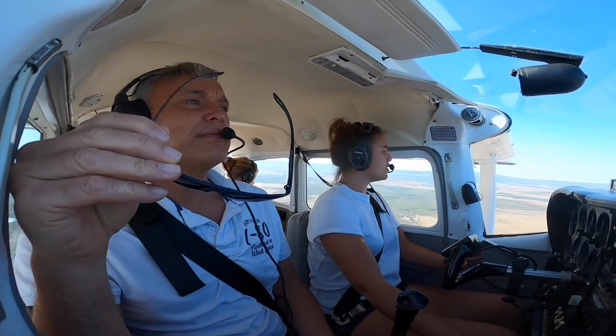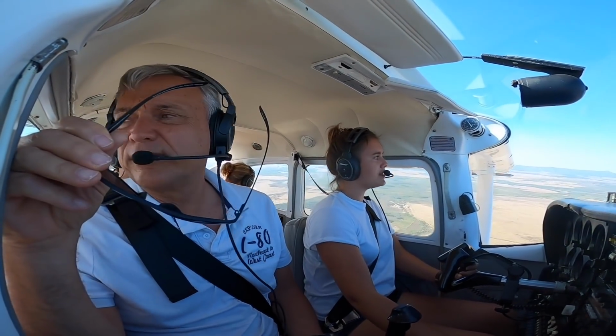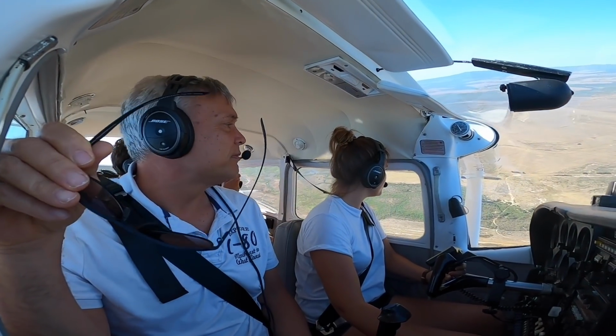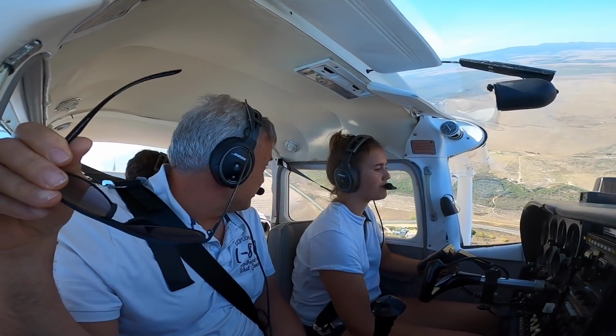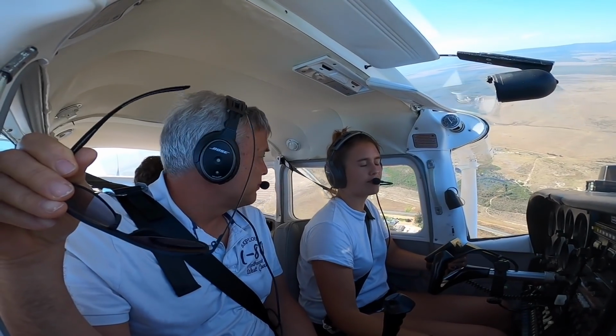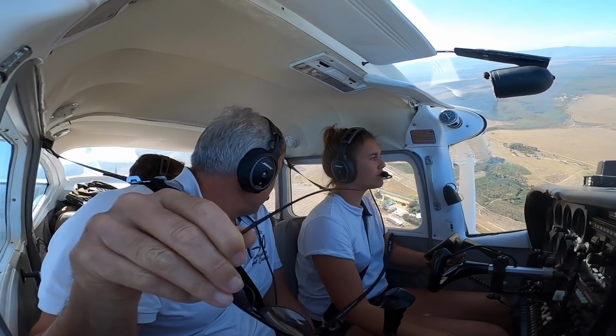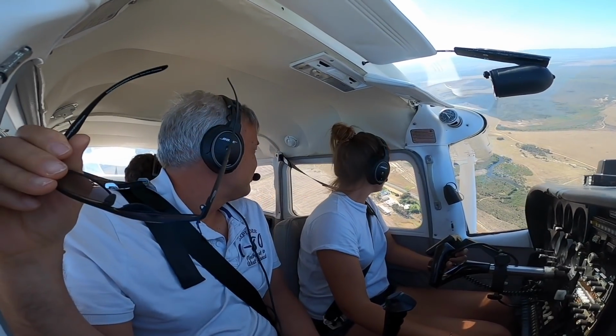Overberg Tower, Papa Juliet Bravo is over the field, 1,500 feet, descending on the dead side to join for a left-hand downwind runway 32, runway inspection. Thank you, copy that. The wind is this side, 180 at about 12 knots, and you can give me a call safe on the ground. Copied, we'll do so, Papa Juliet Bravo.